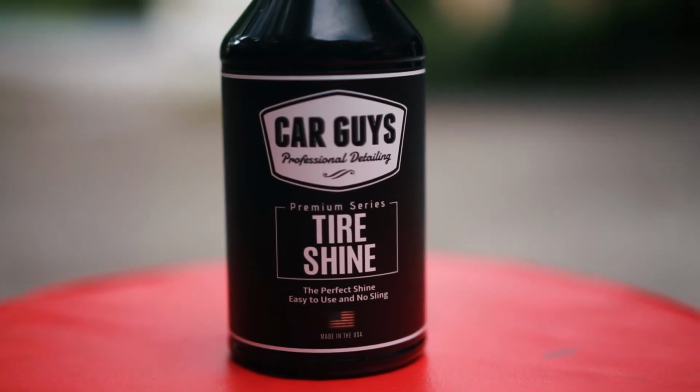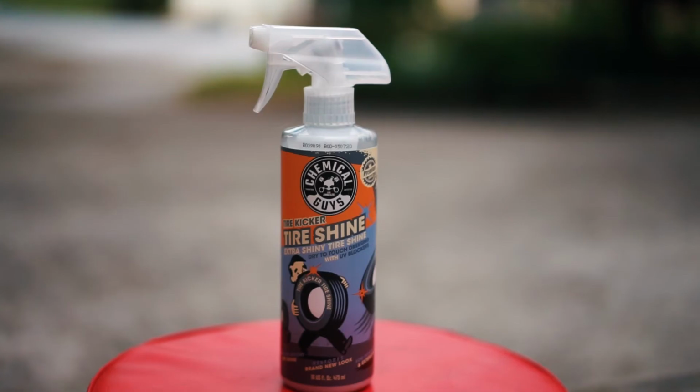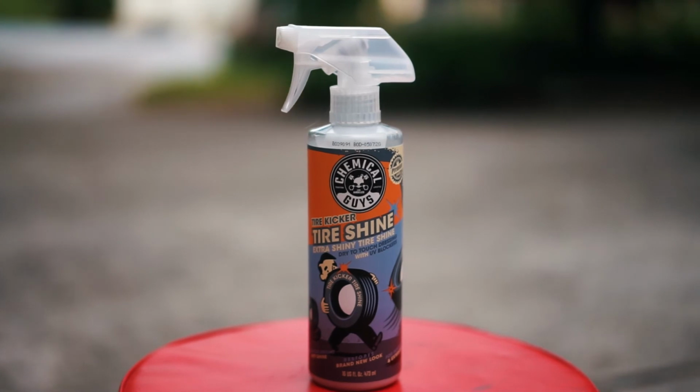The second one will probably be the Car Guy Tire Shine. It said to apply it to the applicator, and then if you want more shine, just spray it directly on the tire. So I probably would just spray it on the tire from the get-go. However, it did have a lot of overspray onto the wheel, so you had to do a lot of wiping up after you have applied it to your tire. Third would probably be my original Chemical Guy Tire Kicker Tire Shine. Like I said, it has always produced a good shine for me. It stays on the tire, doesn't go all over the door.